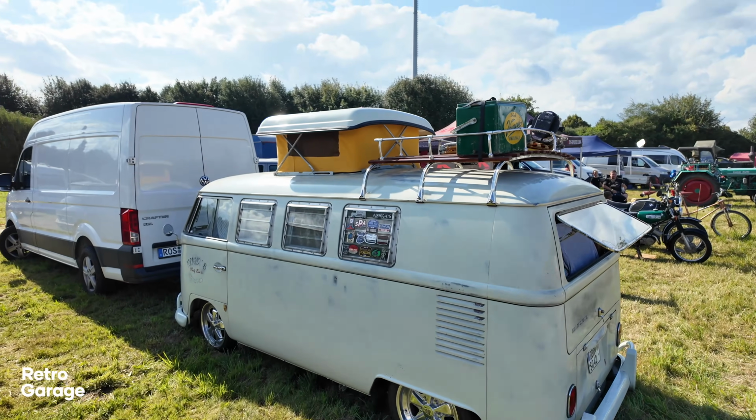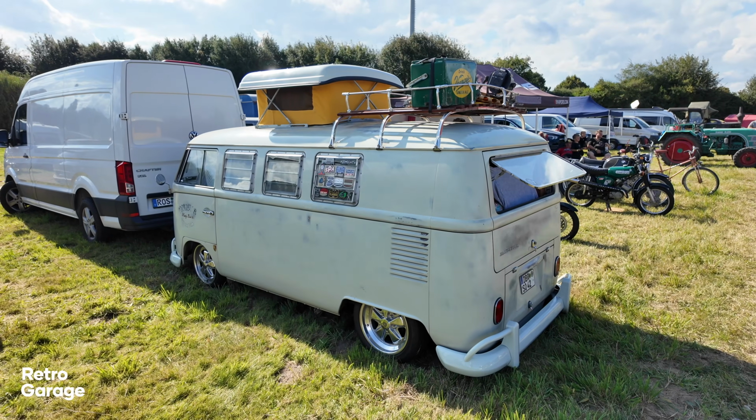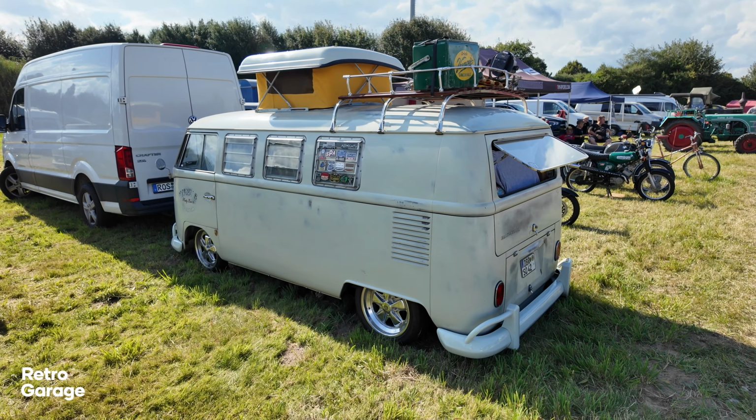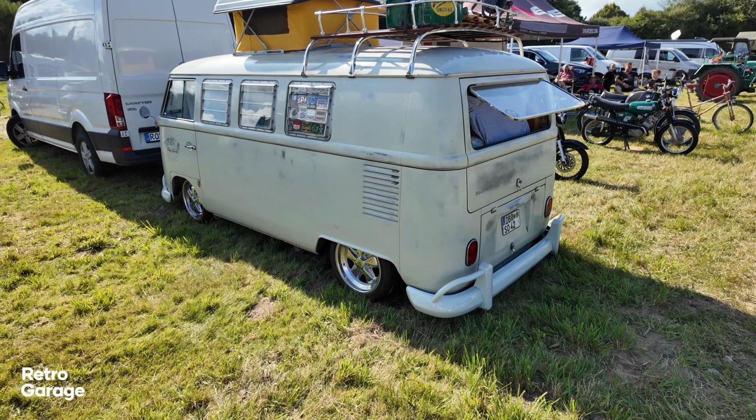It's a Westfalia, as you can tell by the roof. It's owned by one of our friends. I absolutely love this. This has a Limbach engine, which essentially was a light aircraft engine based on the engines that would have come in these. I think it's a 2-litre and putting out like 130 horsepower or something like that.